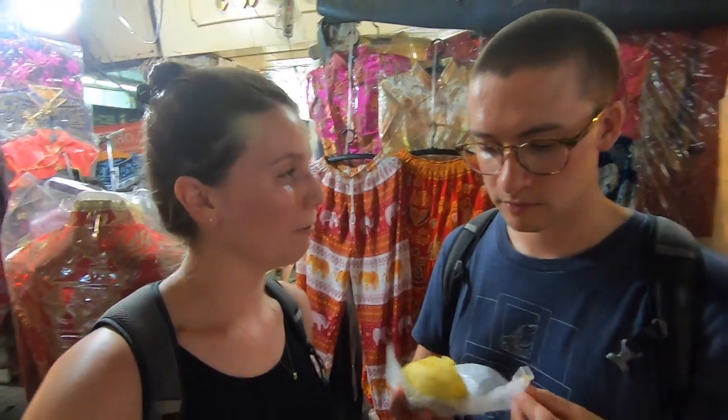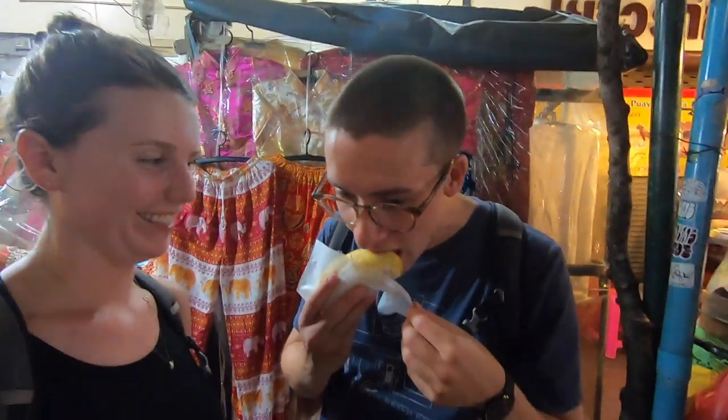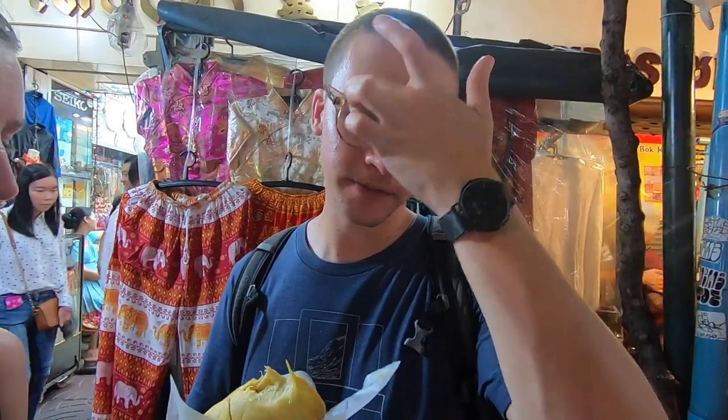All right, first time trying durian. The time has come. It smells stinky. The stinky fruit of Thailand. You want to go first bite? Yeah. All right. Look at that face. Crazy texture, really soft. It tastes really sweet when you first bite it, and then you get the stinky flavor. So it's not awful. I kind of like it, but I wouldn't eat this whole thing ever in my life.